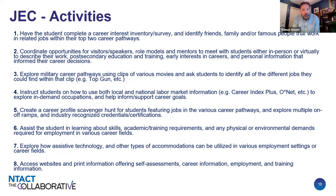I did want to highlight number four too, on this slide, where we're talking about using some of those wonderful online resources that exist. I just realized, Brenda, this coming year I will have been teaching transition stuff for 40 years. And I can think back, we did not have O*NET, and we didn't have Career Index Plus, and we did not have wonderful free websites that really help you explore jobs and areas with kids. So I did want to mention that, because even though you are in the Mariana Islands, you have the world truly there to explore different job opportunities.